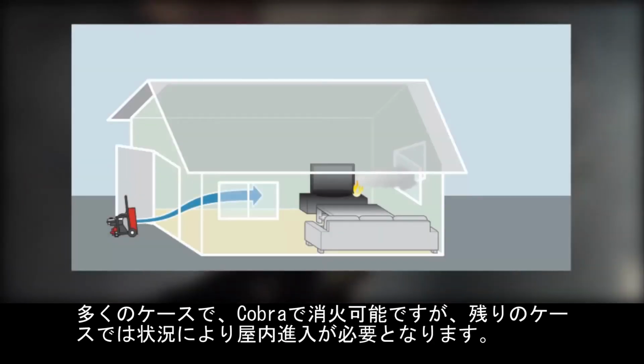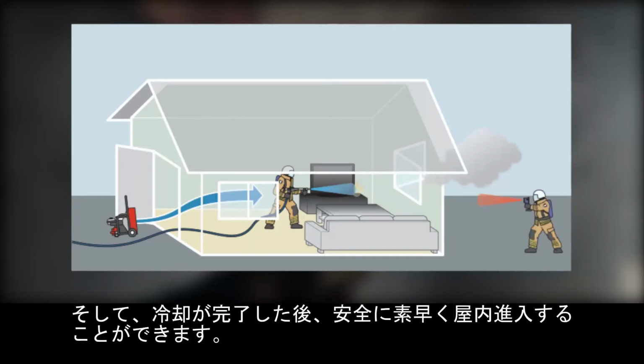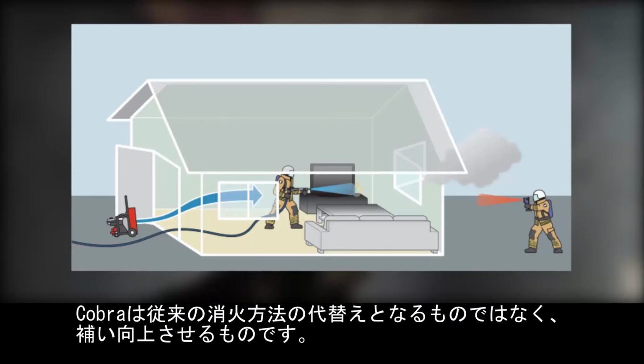In other situations, a BA crew may be committed to the compartment depending on circumstances. It is important to understand that the Cobra attack can be done during the time the BA crew prepares its operation, and that the Cobra, by greatly reducing the hot temperatures, will make the BA operations much safer and faster. The Cobra shall hence not be seen as a complete alternative, but as a complement to traditional firefighting.